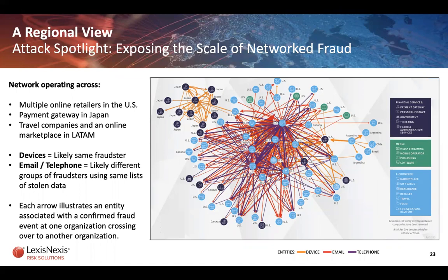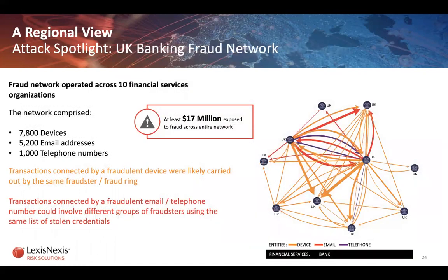In terms of some of those stats, here's another element: a UK banking fraud network. In this one, we've got one fraud network attacking 10 different financial organizations, utilizing over 7,000, nearly 8,000 devices, over 5,000 different email addresses, and over 1,000 telephone numbers. If we think about that from a telecoms perspective, that's 1,000 accounts being used to manipulate this attack, and how many of those were manipulated themselves as well.